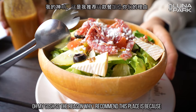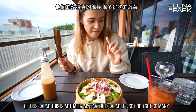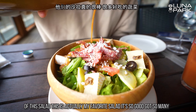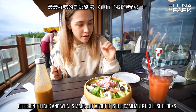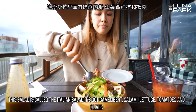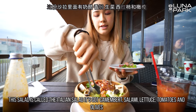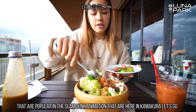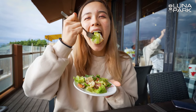Oh my gosh. So the reason why I recommend this place is because of this salad. This is actually my favorite salad. It's so good, got so many different things. And what stands out about it is the camembert cheese blocks. This salad is called the Italian salad. It's got camembert, salami, lettuce, tomatoes, and olives. Oh, and also some feta cheese, I think. First bite.